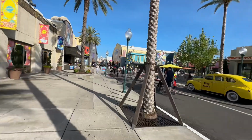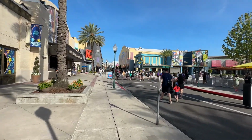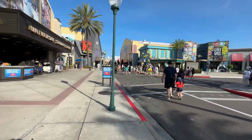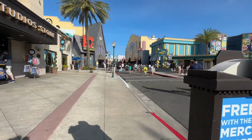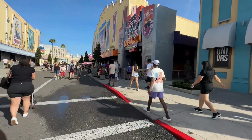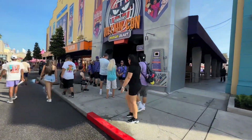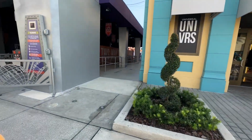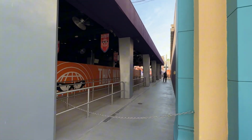of walk around, take a look at some of the updates, especially right here on Illumination Avenue. I can see that the construction walls have been taken down in front of VillainCon Minion Blast, so hopefully that's a sign that this attraction is going to be opening up soon. I don't know. I can see some park guests speaking with a team member, maybe asking about an opening date, but other than that, I don't see much going on. You can actually see some of the queue right here. So I guess most of the queue is outside.